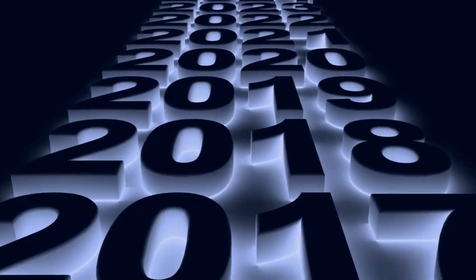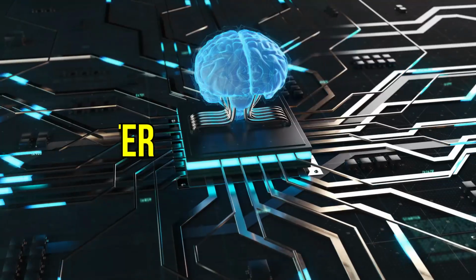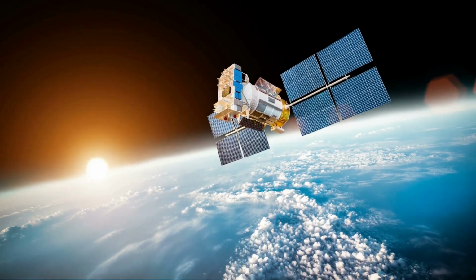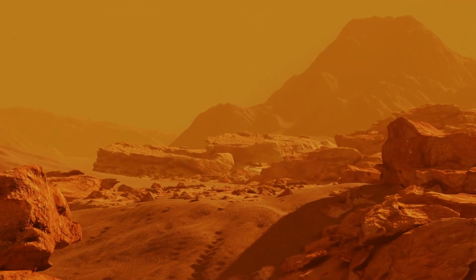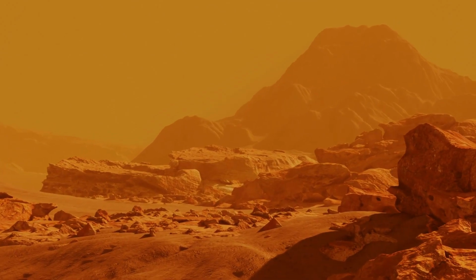Self-driving car ubiquity, ultra-high-speed global satellite internet, brain computer interface implants, distant-sphere solar panel satellites supplying limitless clean energy, permanent human colonies established on Mars. Sky's the limit. No perspective too ambitious to consider given the precedent already set.